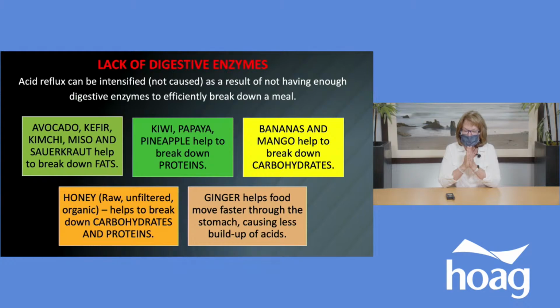So some of the different enzymes that we can have. Now, of course, we can go to the store and buy enzymes in a bottle, in a jar, with little pills. But we can also get them through our food. Things that break down fats are avocado, kefir, kimchi, miso, and sauerkraut. And you're like, there's no way, I have reflux, I can't have sauerkraut or kimchi. It's too burning. But these things do help break down fats. So if you can't have the kimchi or sauerkraut, go for the avocado or the kefir. And it doesn't have to be milk kefir. There are vegan kefirs if you're vegan, to help break down the fats.